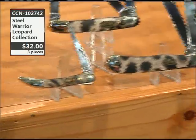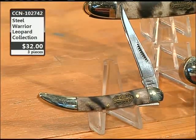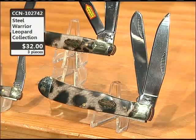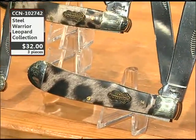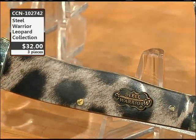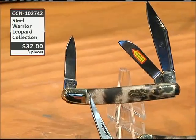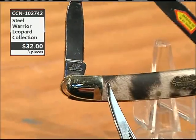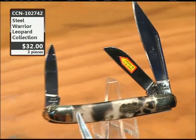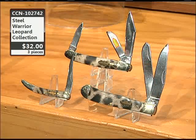102742. This is going to be our brand new leopard collection. Also quite the popular item. $32 price tag. Look at the handles on these. Well, they're like leopards, hence why it's called that. And I was just involved with a series that we're going to have coming that Tammy and Terry came up with, Tammy in our art department, the African Big Five series. Wait till you see what I saw. Might be a month or so. You're going to really like them, folks.